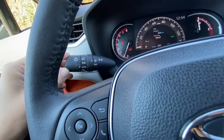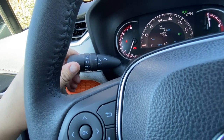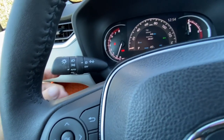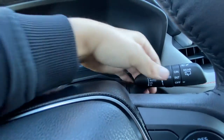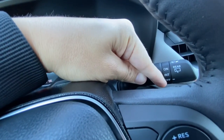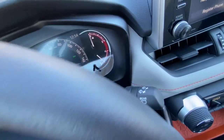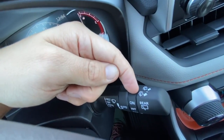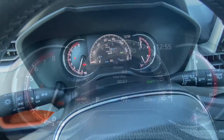For headlights, I have daytime running lights off, auto, which will sense when it's dark out, parking, and on. Then I have my fog lights. And for the wipers, it has rain sensing wipers, which I can change the sensitivity to, low and high. And this is for the back. So I have off for the back wiper, once in a while, and on. And then up top, if I pull this towards me, it'll do the front windshield. If I push it away, it does the back windshield for the washer fluid.